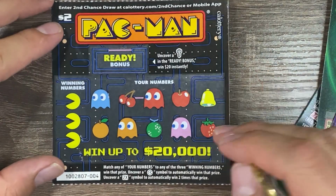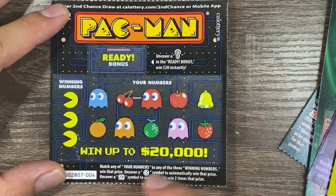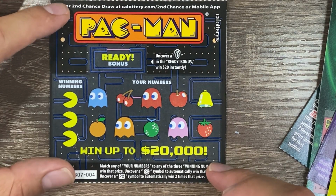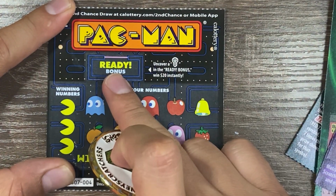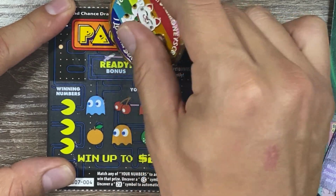I think I remember how this is played, but match your numbers to any of the winning numbers. Any of the 3 winning numbers win the prize. Uncover a Pac-Man symbol to automatically win that prize. Uncover a 2x symbol to win 2 times that amount. All right, this is ticket number 4. And then right here, you uncover a key and you win 20 bucks instantly. All right, good luck, Big Money Scratchers.